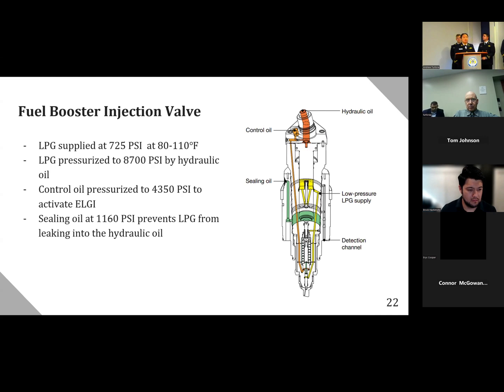To the right is a cutout view of the fuel booster injection valve, which combines the fuel booster and the fuel injector into one unit. Basic operation: the LPG is supplied at 725 psi, following the channels highlighted in yellow, and will fill the booster chamber. Once the booster chamber is filled with LPG, the electronic window valve will be activated and allow hydraulic oil to flow to the top of the plunger. The LPG will then flow in through the internal holes near the injection.